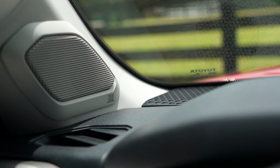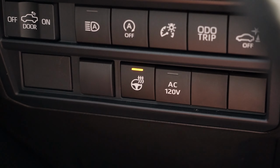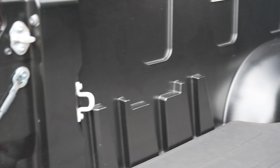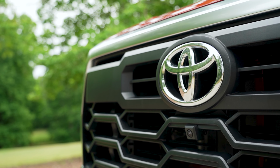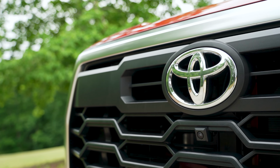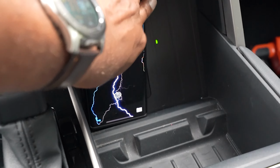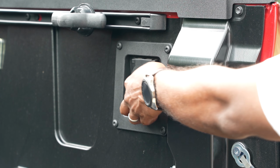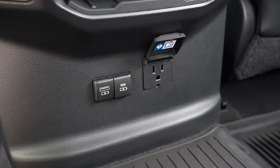Options include the JBL 12-speaker premium audio, heated leather steering wheel, all-weather floor liners, mini tie-down, and bed mats. There's the Limited Premium Package that includes premium LED headlights and towing technology package. The Limited Power Package adds Qi wireless smartphone charging, bed and cabin 400-watt 120-volt AC power supply, and LED bed lights.